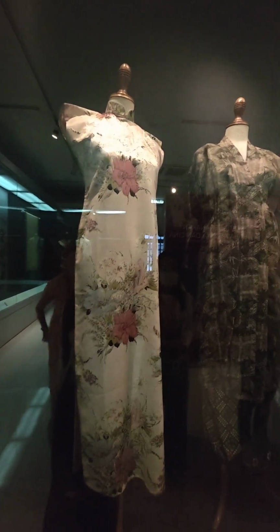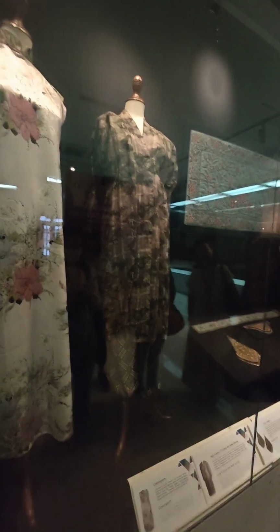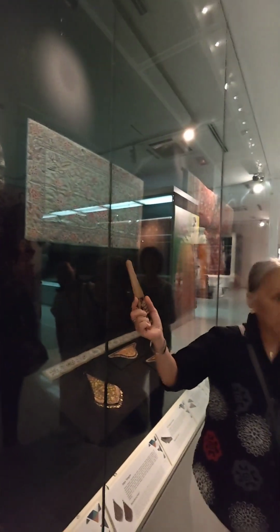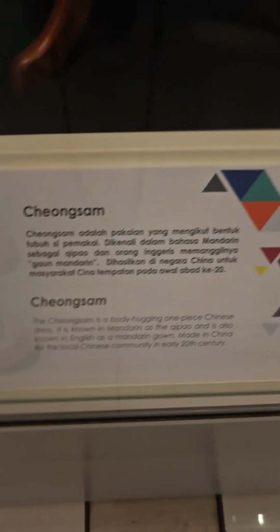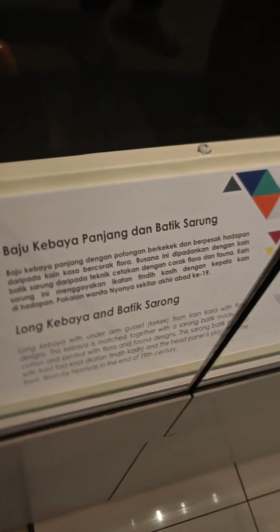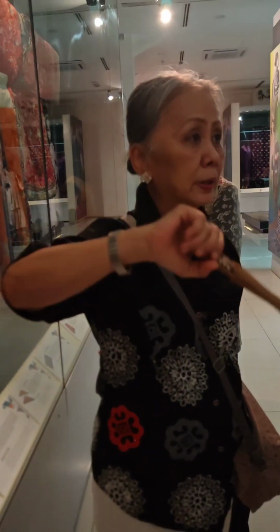Most of us are very familiar with the kebaya mania, the short kebaya. But this is actually the first kebaya owned by the Peranakan people, the kebaya panjang. So the first one actually is the batik kebaya panjang, but then they evolved into other types and so forth. So, the other day I just said that the evolution is actually from the kebaya panjang to the kebaya pendek.